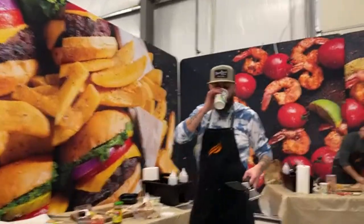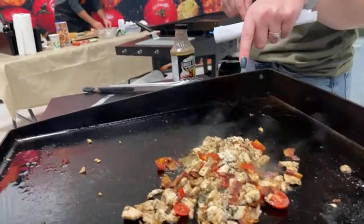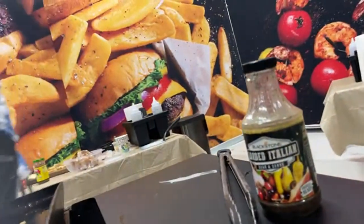Okay, he's getting this mixed together. Chicken, tomatoes. Cheese? Was it cheese on here? Parmesan, bacon, loaded Italian sear and serve. Ooh, loaded Italian. I need some salt and pepper, folks. Salt and pepper, salt and pepper.